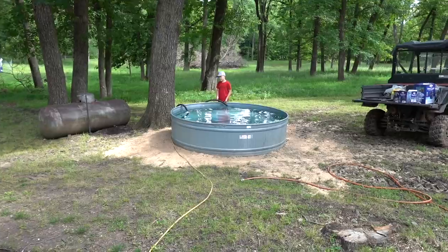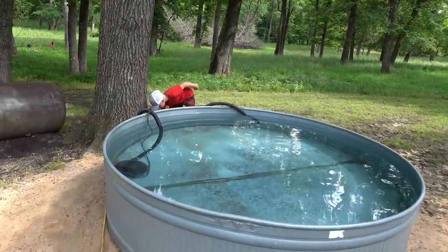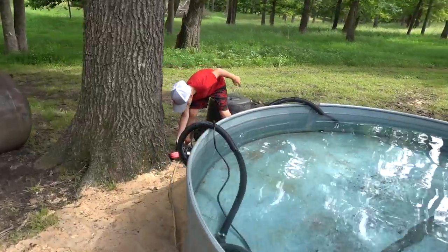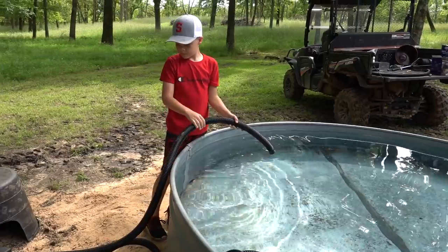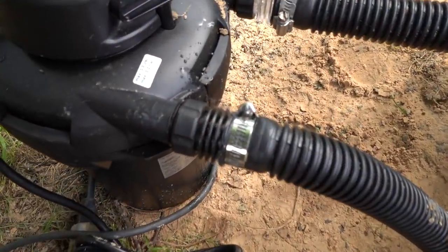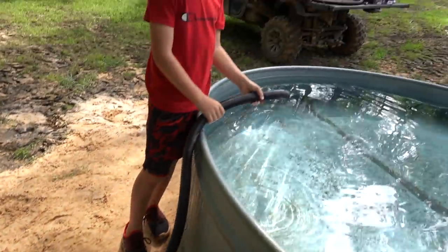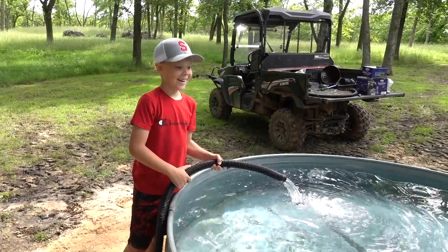You hear the pump yet? Holy moly, we got power. I hear it going. We got one water leak to fix so far. Well, that's getting heavy. That's heavy. Look at there.